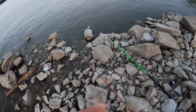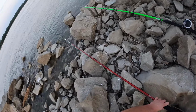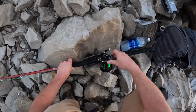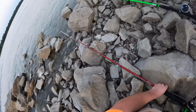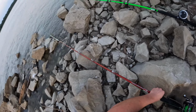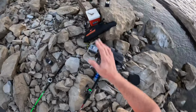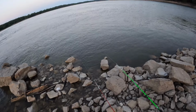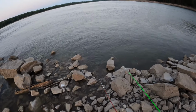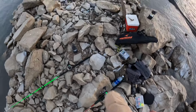Alright, so we got the 2 lines out. There we go. I got some nice big old hunks of bait on them, so we'll see if anything bites out there. We got what looks like a Loch Ness monster out there. So now we sit and now we wait.